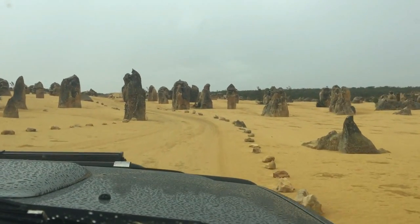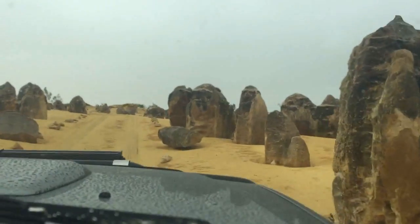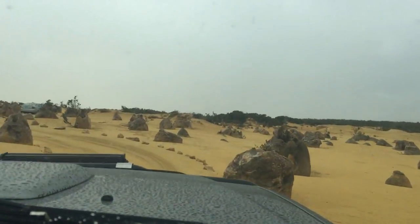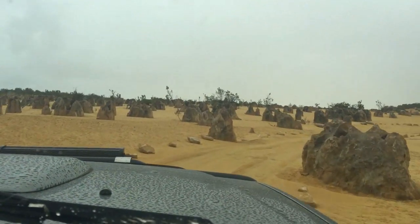As you can see, the rain is still here, so we're taking the 4 kilometer drive and having a squeeze this way, and then we'll go past the visitor center, get some information, and then come back around here and hopefully go for a bit of a walk. It's pretty cool though.